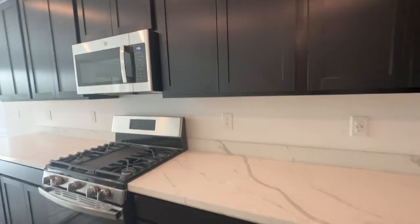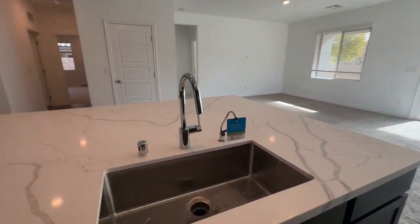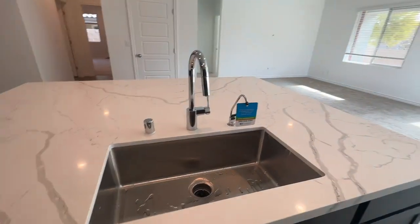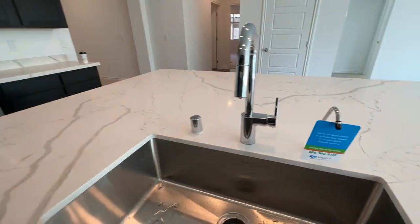I mean, for the price of this house, when he bought this home, it was a no-brainer to buy new construction versus resale because you get more for your money on a new construction home. And when you buy Lennar, it always comes with the water filtration system, which is very nice.